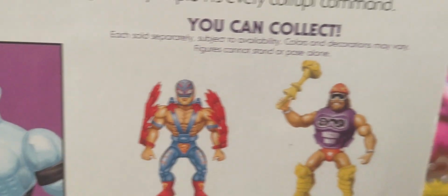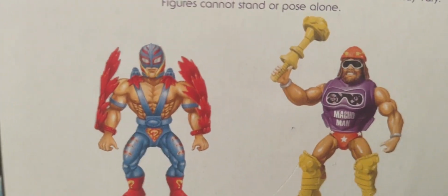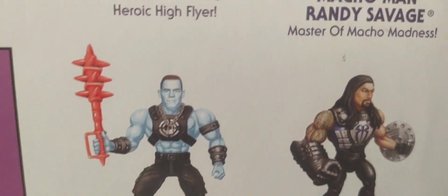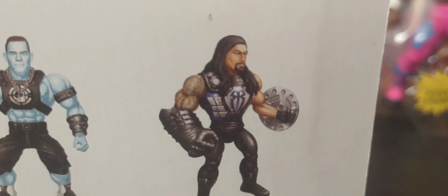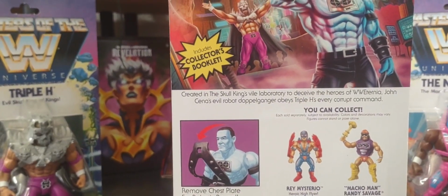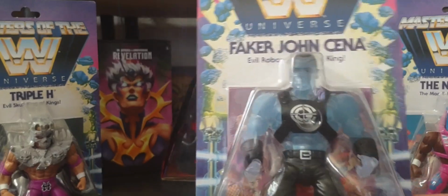Of course, the crossover of this line right here with Rey Mysterio, it's one of the variants of Stratos. You have Battle Armored Macho Man, and of course you got Roman, which we'll look at tomorrow, hopefully. It's got more of that Fisto vibe with these. This is his Shield variant look right there, but very cool, very cool. I'm happy to have this in my collection.